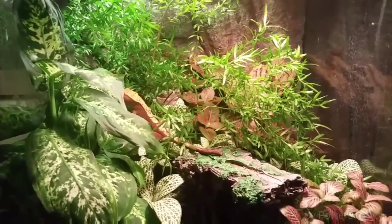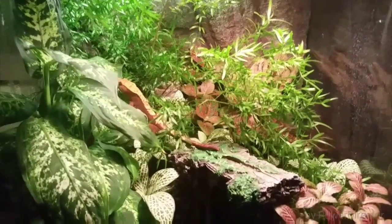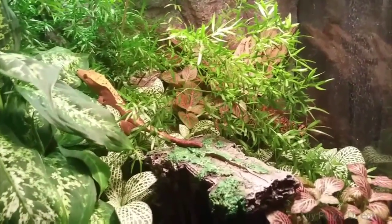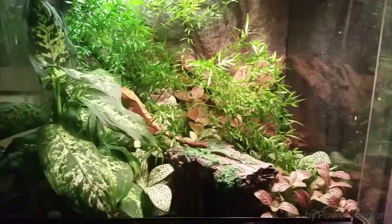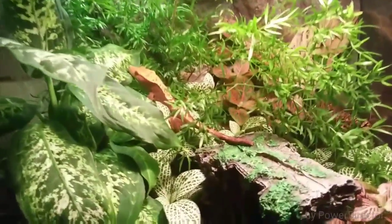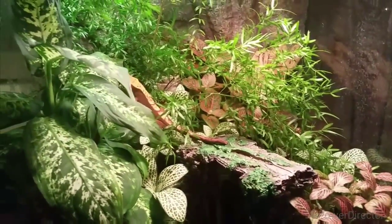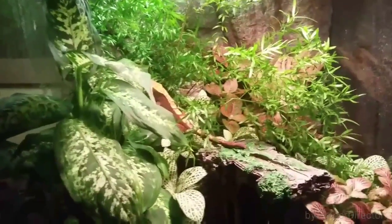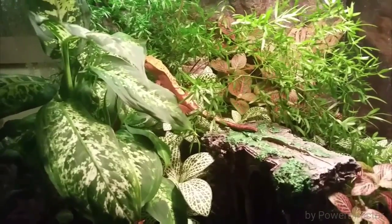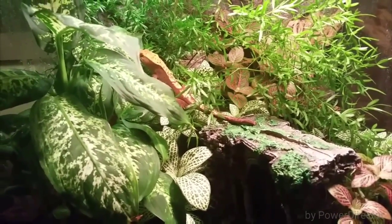And then last but not least, this is probably my favourite vivarium that I've ever set up. It's turned into just such a beautiful setup, in my opinion. Not to be too big-headed, but this is for Malcolm, who is just over there, having a nice bask. And as I said in the crested gecko video that I did earlier, crested geckos come from New Caledonia, which is a sort of temperate rainforest type setting.